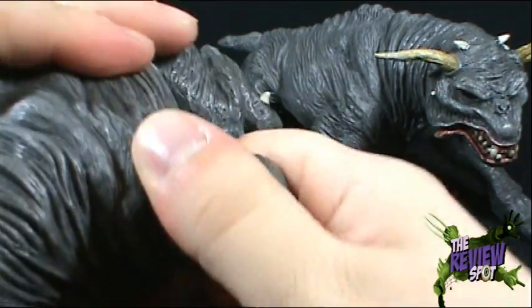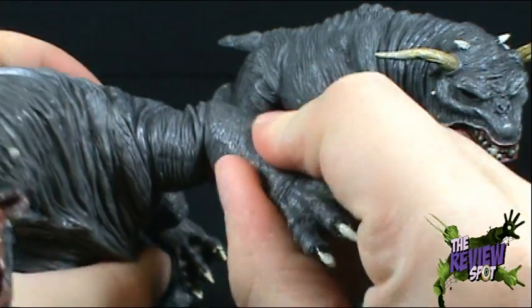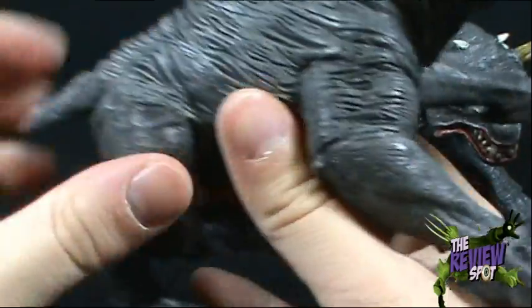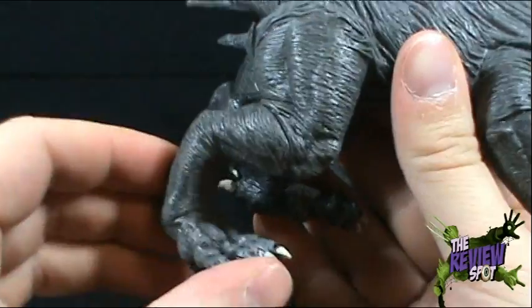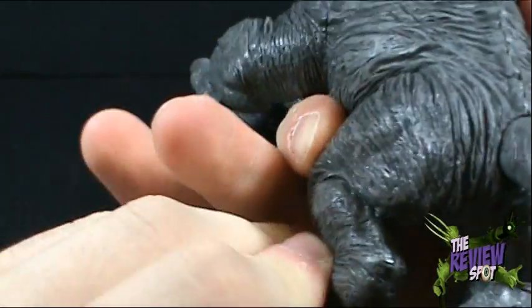I can't get these upper arms to move at all, but there is also a swivel in the elbow area. Nothing in the wrist. The back legs also rotate, which I find are a little loose. And that would be it, my friends.